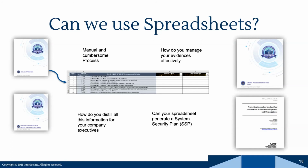How do you make this information after that readable to your company executives, the ones that might not be IT tech savvy or don't have time to interpret all this information? Again, this gets all confusing. And then finally, the most important aspect when it comes to achieving CMMC compliance: how do you take all that information from a spreadsheet and generate a system security plan? This all, again, starts posing a problem, especially for small and medium-sized businesses.